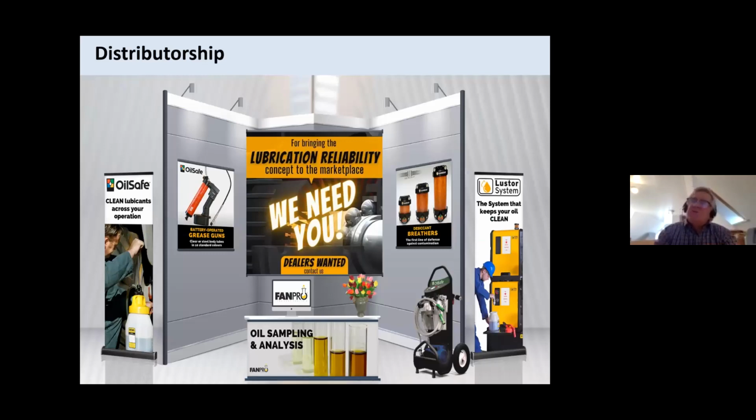So this gets us to the point today of what we really want with this exhibition. We have many dealers across Europe selling our products, but we don't have dealers that are going into the marketplace selling the concept of lubrication reliability. And if they do, they will get much more than the benefit of just selling a product. But people don't go there because they think perhaps it's too much knowledge. They don't have that knowledge.